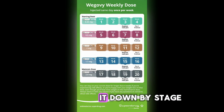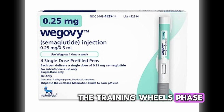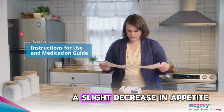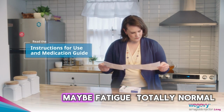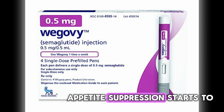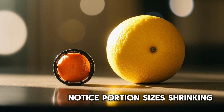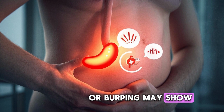Okay, let us break it down by stage. Weeks 1 to 4, the training wheels phase. At 0.25 milligrams, most people do not see major weight loss yet, but you might notice a slight decrease in appetite. Side effects? Mild nausea for some, maybe fatigue. Totally normal. Weeks 5 to 8, appetite suppression starts to kick in. At 0.5 milligrams, people usually report feeling full quicker. You may start to notice portion sizes shrinking without forcing it. Side effects like bloating or burping may show up here.